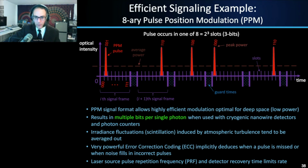I'll just steer it through you really quick here, but if you imagine a series of frames that are made up of multiple slots. In this case, I drew it up so that there's 3 bits in a frame. So the first slot is 000. The last one counts all the way up to 111. And if we get a photon detected on the second slot, then that will correlate to a 001. And if it was in the third slot, that would be a 010, and so on and so forth. And the frame resets again.